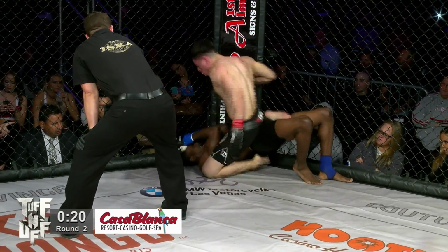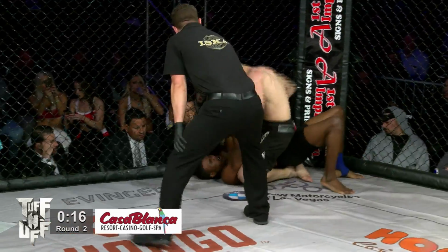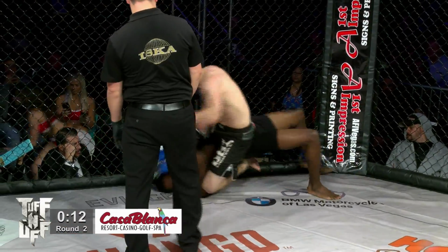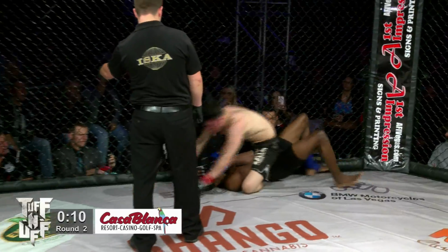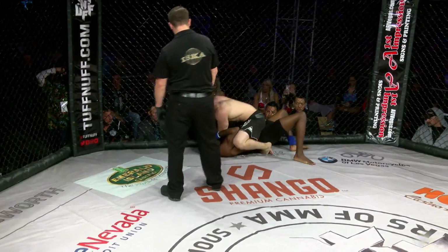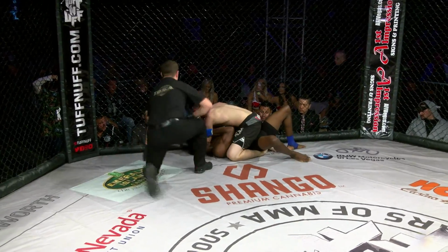Now remember, even if you're not getting hurt, if you're not intelligently defending yourself, the referee will stop it. However, he'll give you multiple warnings. There's 10 seconds left. He may be able to survive. Every time Eder hits, he's trying to bump him off so he doesn't absorb a blow straight out. That's got to be a tiring position.